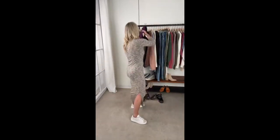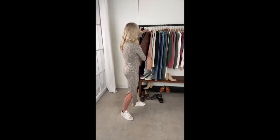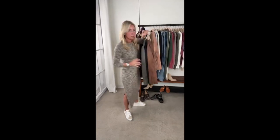Okay, so I mentioned that what's so great about these knit dresses is you can throw on a great jacket, and that to me is a staple for my early fall season. So let's start off with one of our faves, of course, a moto jacket. Now, lots of ways to do this.